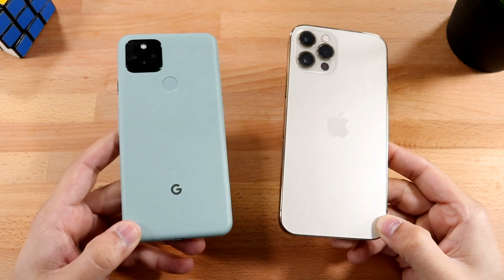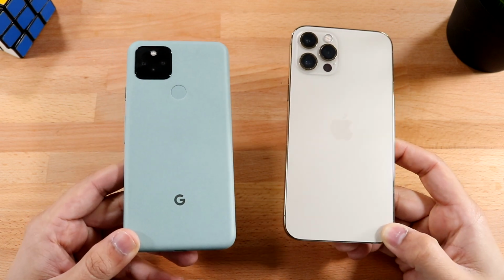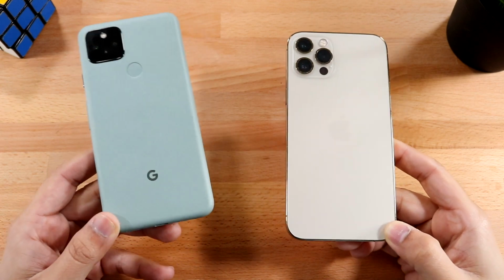In terms of software, though, one is running Android, one is running iOS. I can't even talk today. And obviously, I've said before, the Google Pixel lineup is basically the iPhones of Androids.